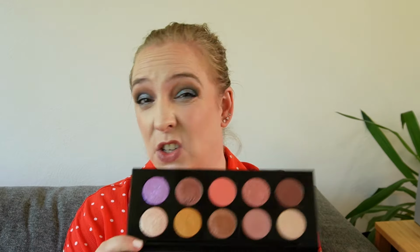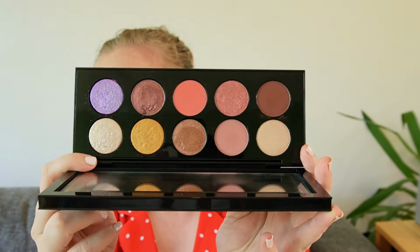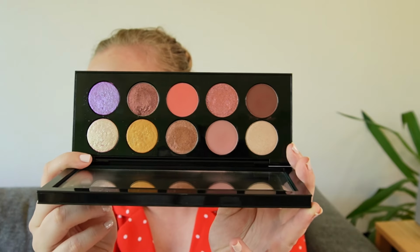Because Pat McGrath is the queen of the rosy tones at this point. This is Utopian Dream, which was my pick over the Divine Rose 2. I used to own that, gave that away to my neighbors because this one is just so much better for fair skin. It is rosy, peachy, but then it has those pops of color, really pretty. I love the Pat McGrath Mothership formula. I think it's really lovely.